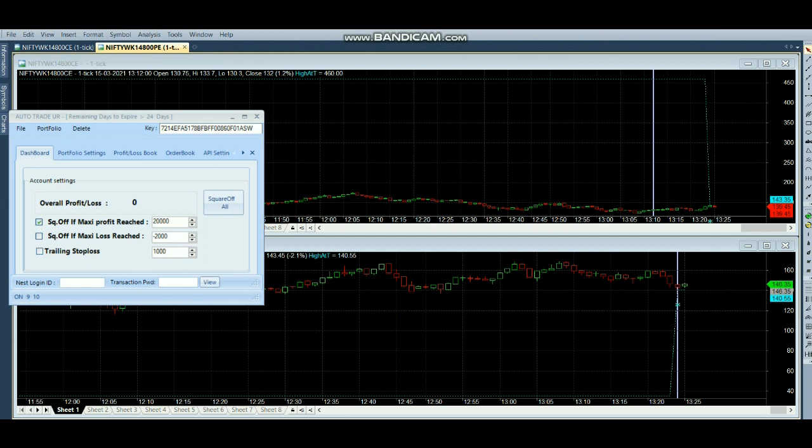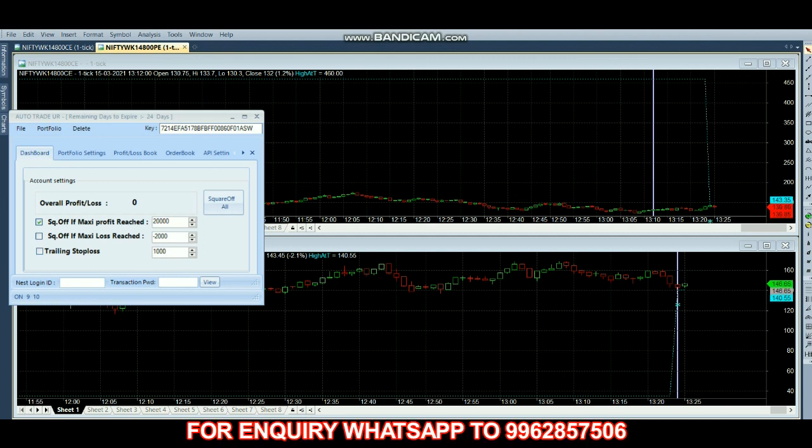So in the afternoon session today, we are trading in the Nifty weekly option. We have taken the 14800 call option and the 14800 put option. Today we are trading with 20 lots. Now the call option price is 139 and the put option price is 146.